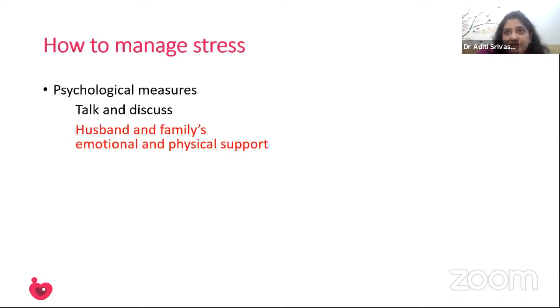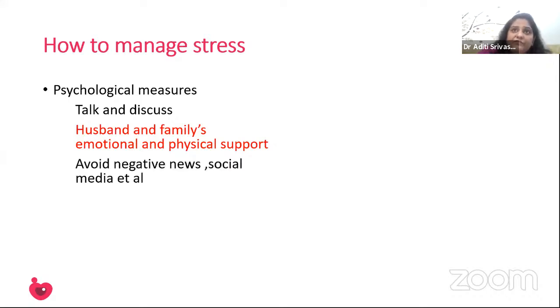Husband and family have a very, very important role in stress management, the psychological aspect, because physical support can be obtained from hired workers, but emotional support, near and dear ones have to provide. Husband is, of course, the key person, and we'll be discussing how they can help in navigating the journey through pregnancy. Avoid negative news and social media. Especially when the second wave was going on, almost all WhatsApp groups, Facebook and other social media were running negative things. That can have a very bad impact on a mother's health, so all those things should definitely be avoided.